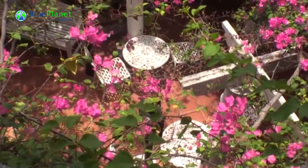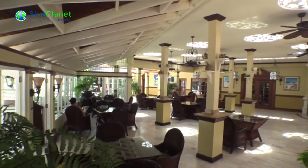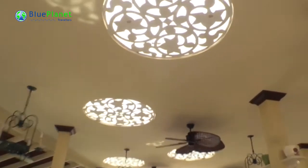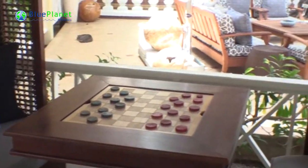But another thing that I touched on is the fact that it was at capacity. The resort was jam-packed full, but you wouldn't have known it. It's a very small resort, so you think that there would be tons of people, but there wasn't. It was just amazing. It was so beautifully laid out.